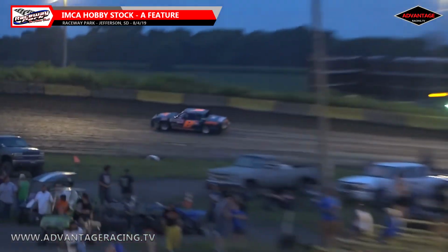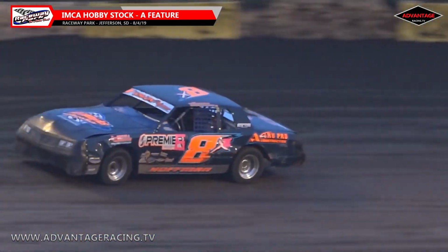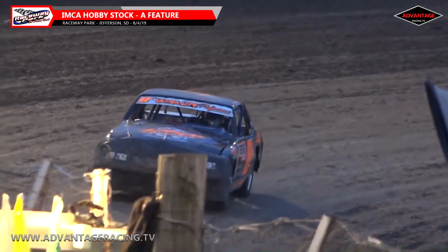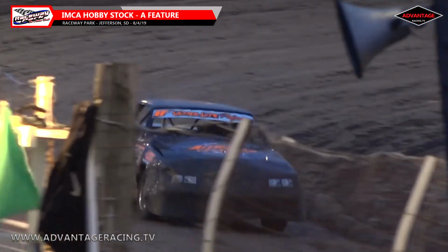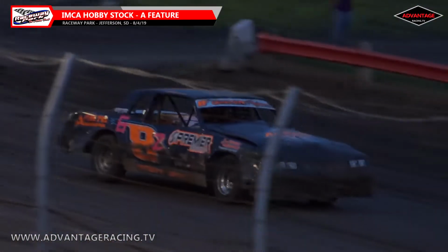Zach Angram picking up your Casey's General Stores A feature win in your hobby stock class. Aaron Schoen coming home in that second spot, Derek Husted in third, David Miller in fourth, and Mike Hansen in fifth.